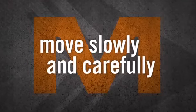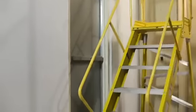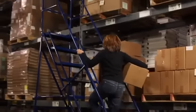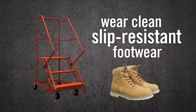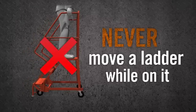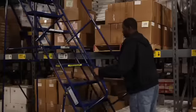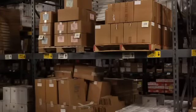Move slowly and carefully. Climb and descend slowly and avoid sudden movements. When using a mobile ladder with handrails, always keep at least 2 points of contact with the mobile ladder, grasping a handrail with at least one hand and keeping 1 foot on a step at all times. Wear clean, slip-resistant footwear and climb only on the steps. Never climb on the frame. Never try to move a rolling warehouse ladder with people or equipment on it. When you're finished working on the ladder, deactivate the brake mechanism and move it into a safe storage place. Finally, it's time to cover the B in C.L.I.M.B.